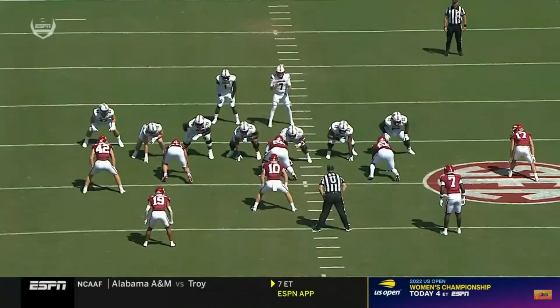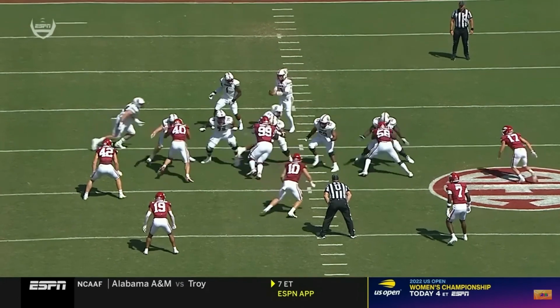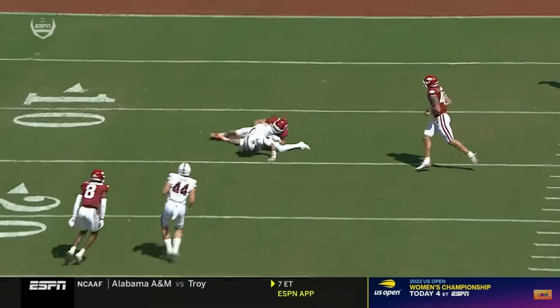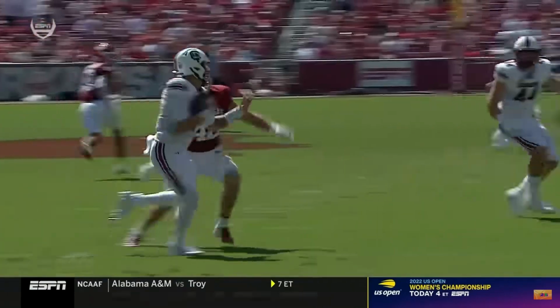What a big time play by 42. Watch him here and the burst that he has to the football. It's a little bit of sprint out. Look at the patience, step now, go. See the speed that he collapses through. Nowhere to go with the football for Spencer Rattler.